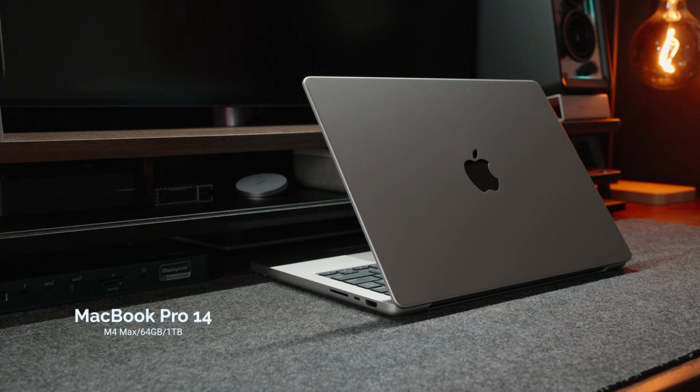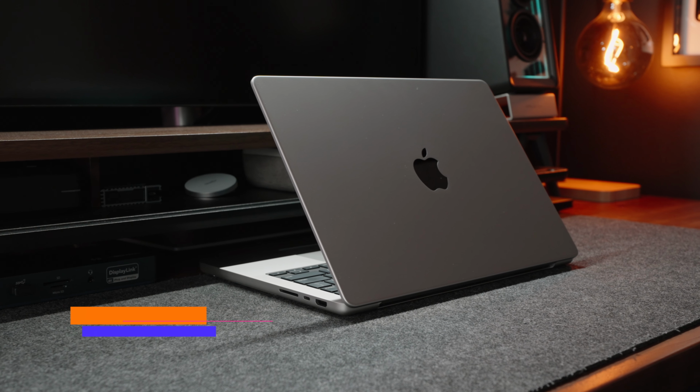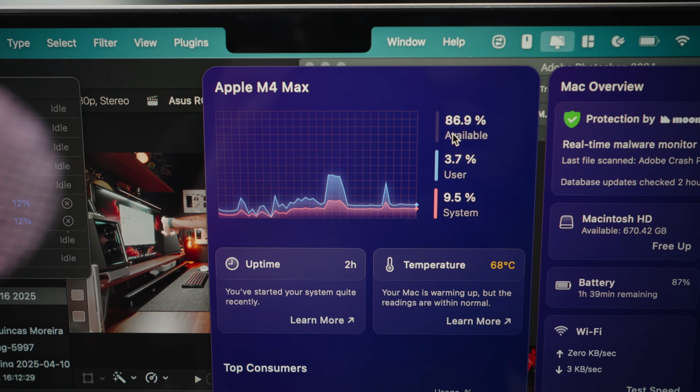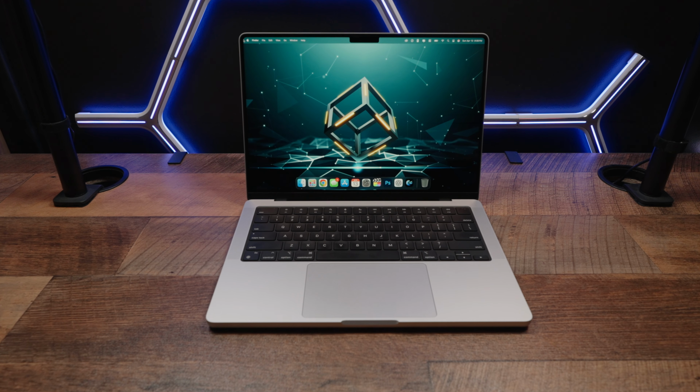Meet my bread and butter machine. Most of you know this as the MacBook Pro. Now look, this thing is quite expensive and I did decide to splurge a fair bit. I got the M4 Max unbinned variant with 64 gigabytes of memory, though I did admittedly get the lowest 1 terabyte SSD option. However, I had a solution for that already planned, which I'll talk about in just a minute.